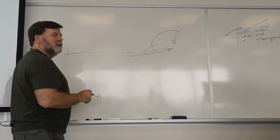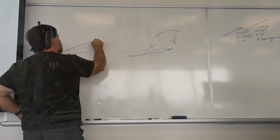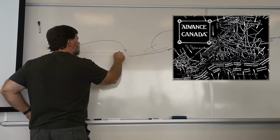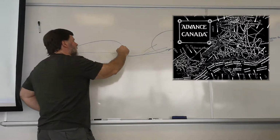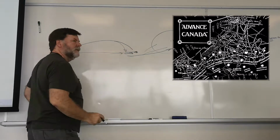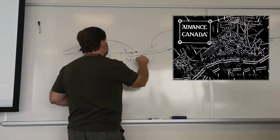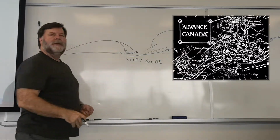And so they did this thing called the Vimy Glide. So the Vimy Glide was that the artillery would shoot here, and the infantry would come up to this position. Because the artillery was coming down at a very high rate, the Germans would move back. And then they would go like this, and move into that space there. So it had to be perfect timing. That was called the Vimy Glide. And that's an example of a strategy.